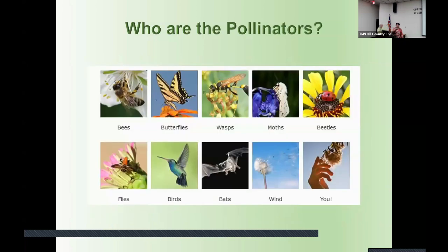Who are the pollinators? You have probably seen a slide similar to this in a lot of presentations for Texas Master Naturalists. Can anybody name anything that's not on this list? Yeah, mosquitoes, ants, lizards can be pollinators. Wasps are great. And we see all of these things right here in the Kerrville Schreiner Garden. It's fantastic. You're there early in the morning, you see all these little guys doing their pollinator thing, just like described in the books.